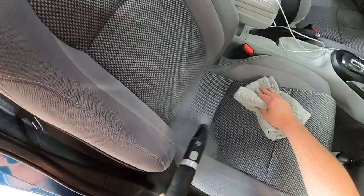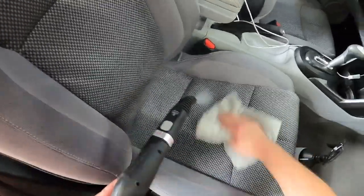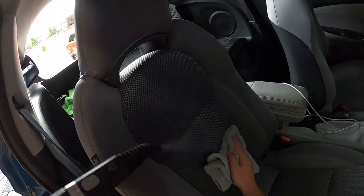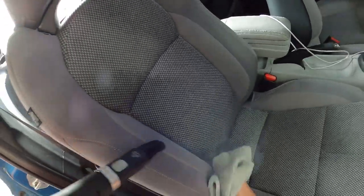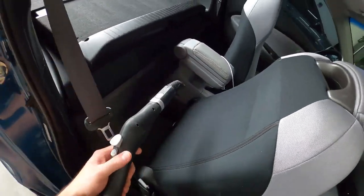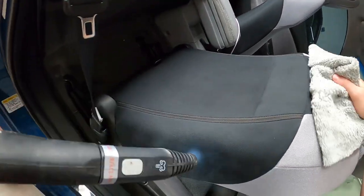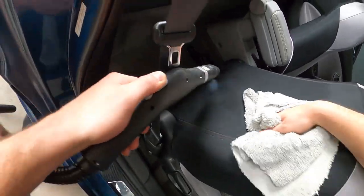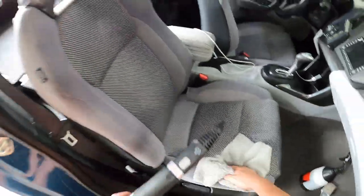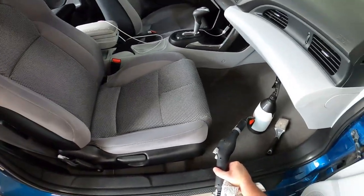And I'm just going to steam it, wipe it with a towel. There we go. Pop here, headrest. You will pull your seat up. Same thing, you can steam it. These aren't bad, so I'm just going to wipe them down. Basically, you just don't want to be leaving any type of puddles of water sitting on the seat, otherwise it'll reform a stain. But feels clean, looks clean to me, so now we'll move on to the carpets.